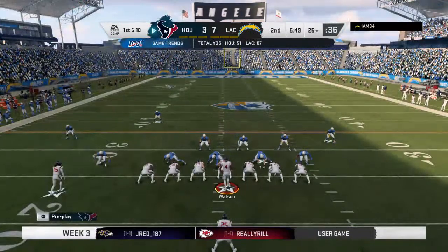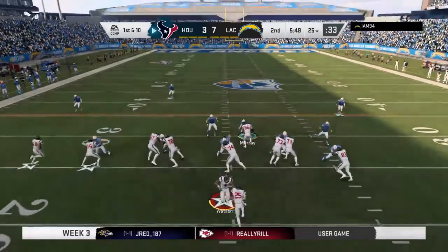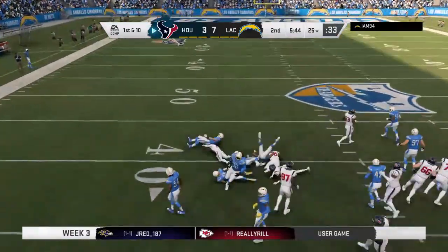The Texans offense ready to go here for their next drive. And they had 3 points last time, but they didn't want 3 points because they were well within range of scoring a touchdown. We'll see if they can do better now.